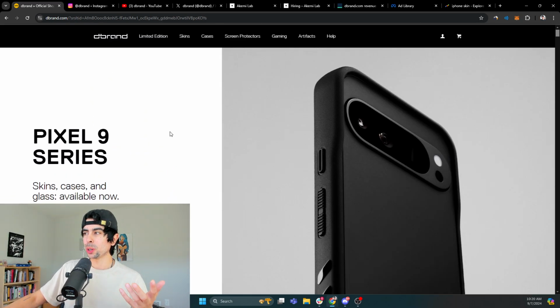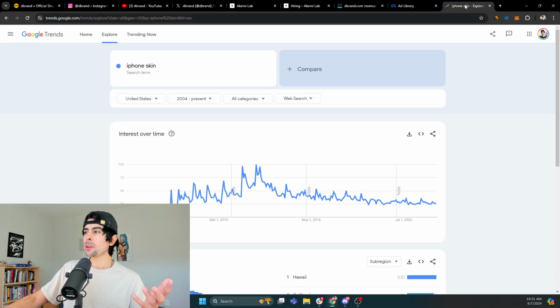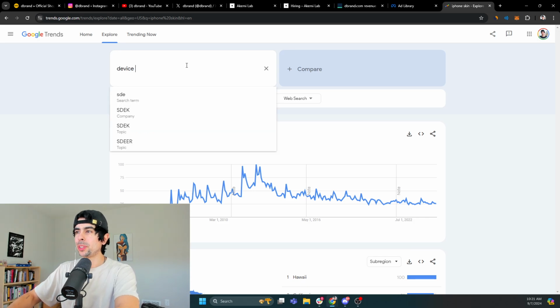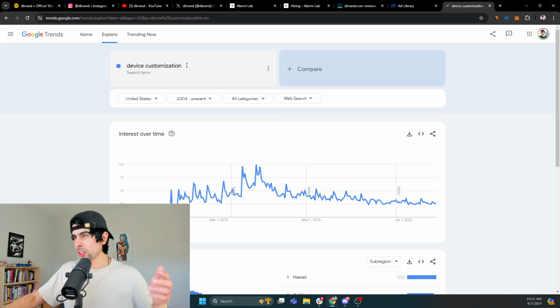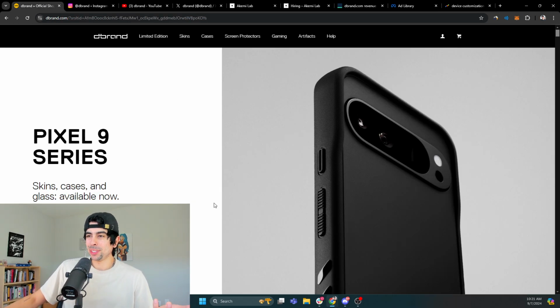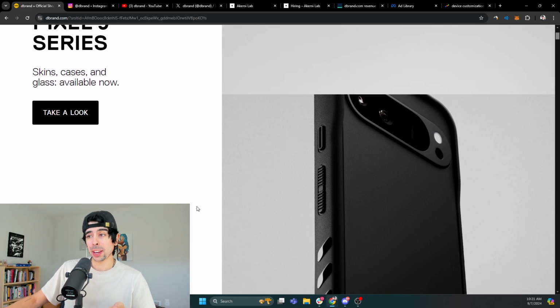So what they do is they sell skins for devices. So they're in the device customization niche. This niche is actually not huge. It is big, okay, but the trend itself is not as big as you would think, right? Like device customization, I looked this up earlier as well, and it's not a common search term, so there's not really a way to define this brand too much besides just device customization. That's how they brand themselves.